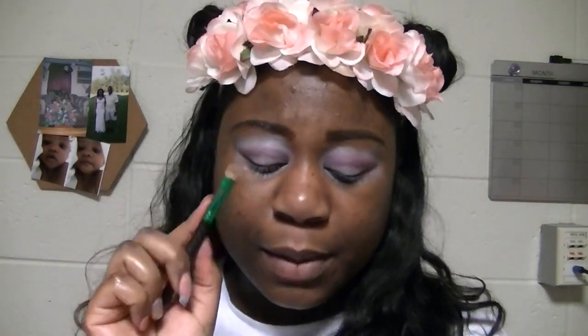So in love. I'm taking the MAC 239 SE blending brush, which is also pretty little, and I'm going into Black Currant, which is a deeper purple kind of color, and this again is just kind of adding to the dimension.